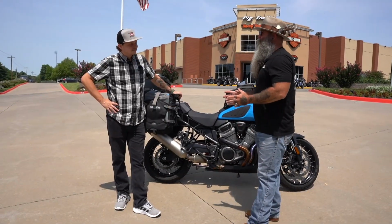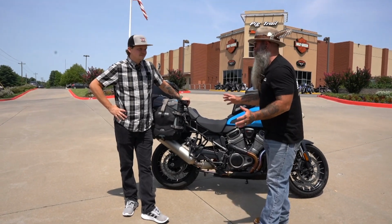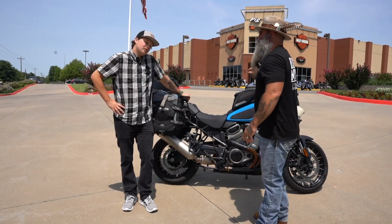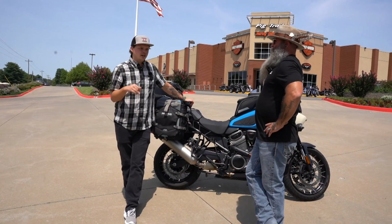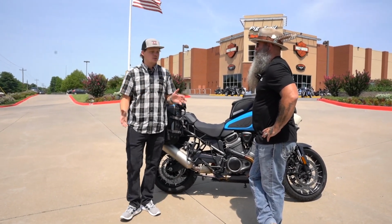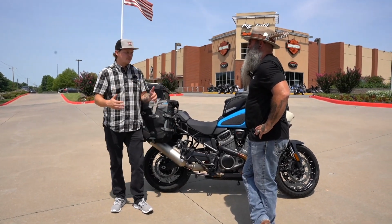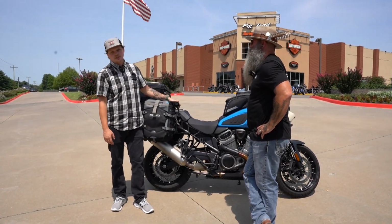My first experience was like, holy shit, this thing's smooth, quiet. It does not feel like a Harley-Davidson. No, it doesn't, and it's not made to. The adventure touring market right now is a big market. A lot of people have adventure touring bikes, so Harley, having the wisdom they have, wanted to step into that market. And what's cool about this is Harley did their research.